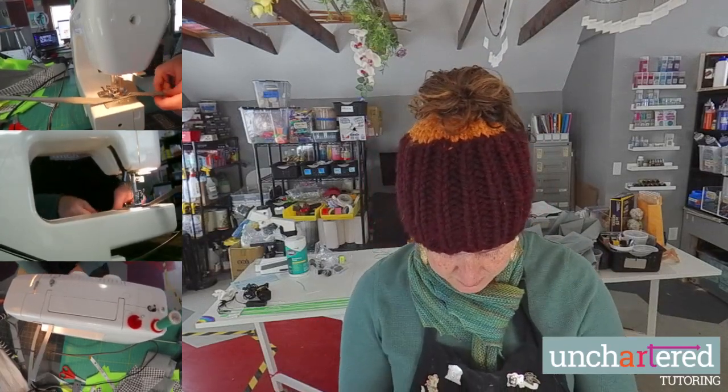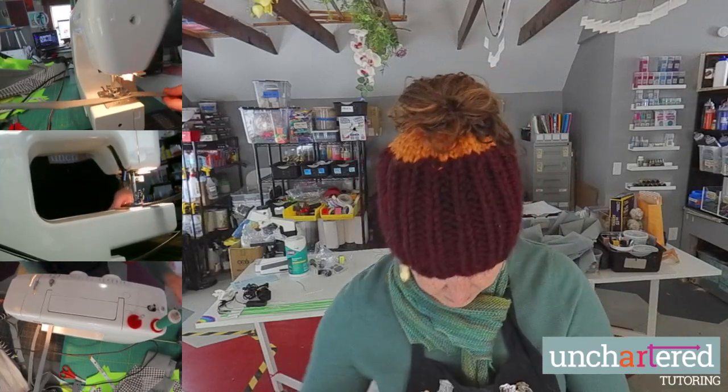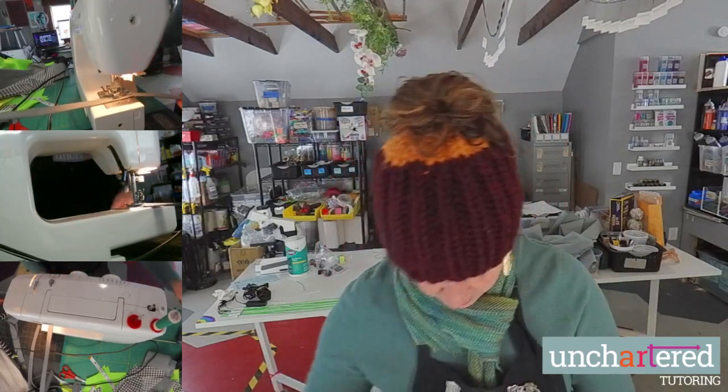Look at me, I'm so multitask. It's getting too narrow, I'm not sewing straight. Okay, maybe I shouldn't show off my multitask abilities. It lessens the quality of my sewing. No surprise, no surprise.